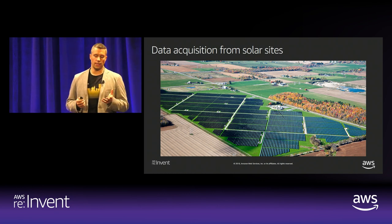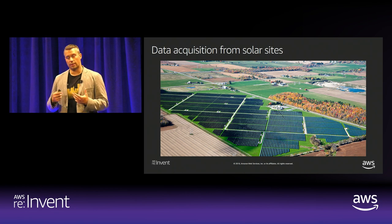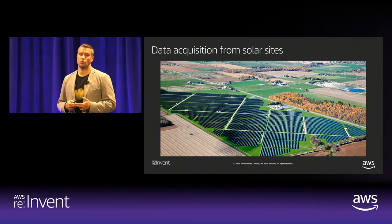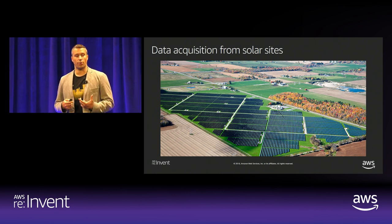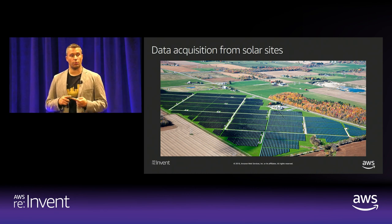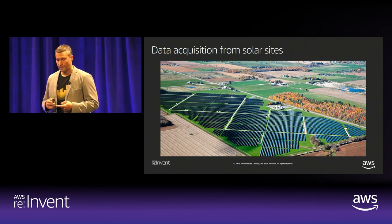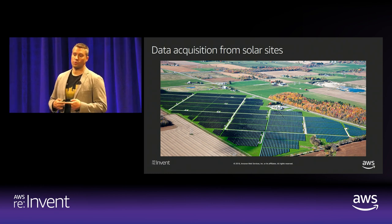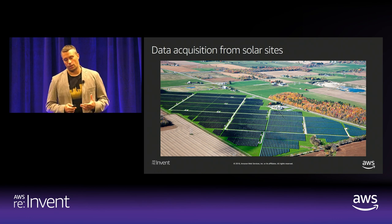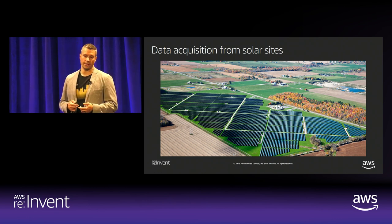The needs from EDF were really to improve transparency and availability of the data to solve two challenges. First of all, improve the operational efficiency. Think of, for example, responding faster and more efficiently to an issue or an alert, or doing preventative maintenance to avoid a site going down for an extended period of time, as well as generating new value out of the data that we're collecting.